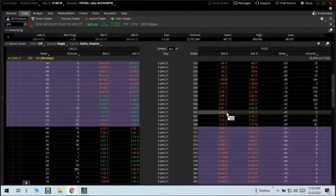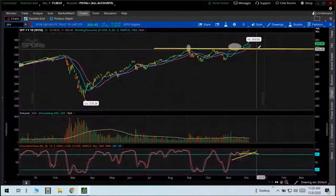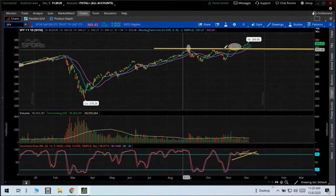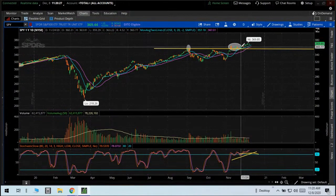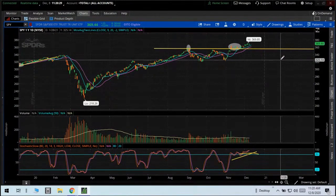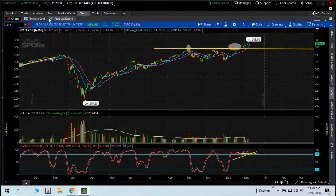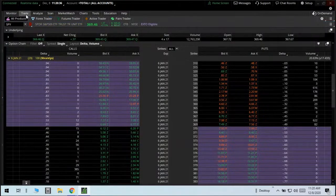All right, so anyway, let's look at the chart. We'll look at SPY. Here it is. You see it's breaking out. I love that breakout. I do think we go a lot higher, by the way. Right now it's trading at 369, and that breakout level is right around 360. Just keep that in mind. So let's go back to the options.